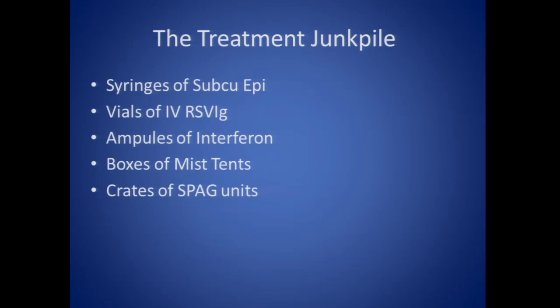SPAG units were these devices that we used to deliver a sort of crystalline substance, this stuff called ribavirin, which is an antiviral, which we subsequently found out was junk too. They're still looking for a use for ribavirin for like hepatitis or something now, but it doesn't work for this. SPAG units, you can find them on eBay for about $4 or $5 now.